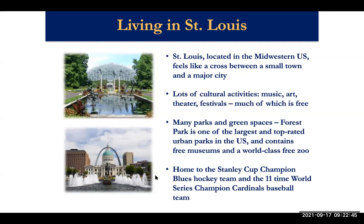You see another photo of the Arch downtown. Here's a photo of the Botanical Gardens in St. Louis. It's not free, but there's times that you can get into it for free if you go at certain times, and they host various festivals and things like that here. There's some really cool international festivals too, especially in September. If you're planning on coming in the fall semester, there's some really cool international festivals in St. Louis, and all things like that are free as well. So there's a lot of things going on.